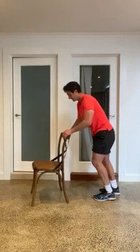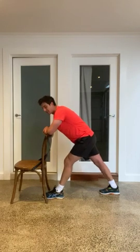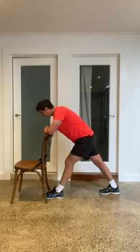Calf stretch. I was a bit more patient and just tending to it, and like anything, they just need water. If you give them water and a bit of sea salt here and there, they'll get to where they need to go. Awesome.